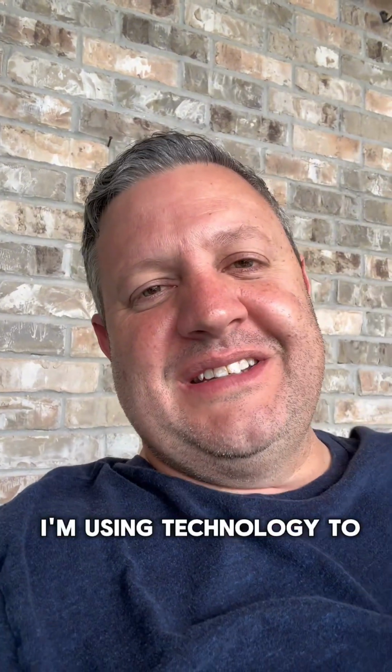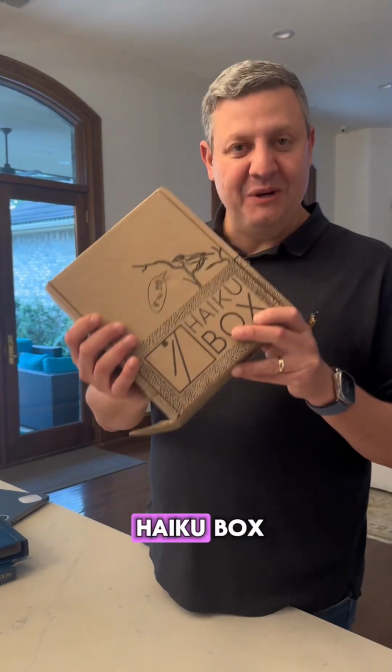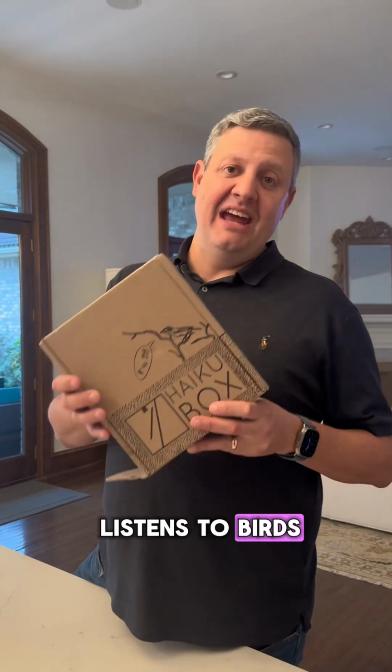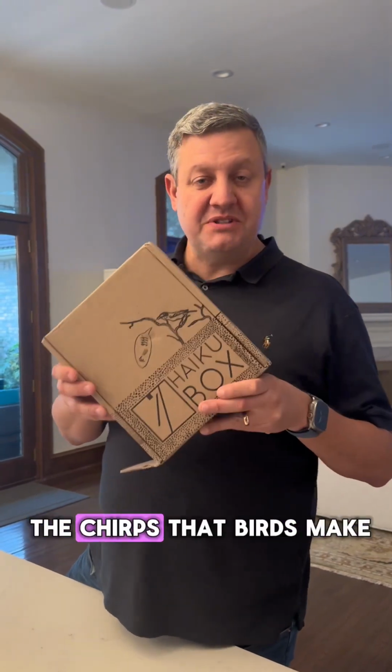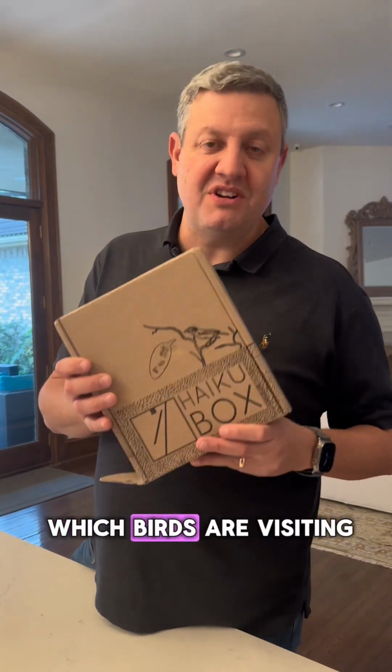Except the difference is I'm using technology to do it, and this is a pretty cool device. I just got the Haiku Box, and the Haiku Box is a box that listens to birds. It listens to the songs and the sounds and the chirps that birds make, and then it takes it and puts it on a pretty little webpage so you can see which birds are visiting your yard.